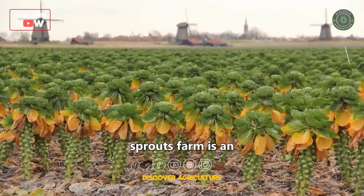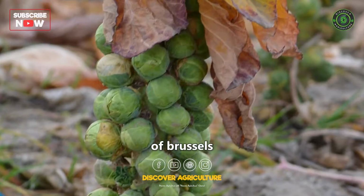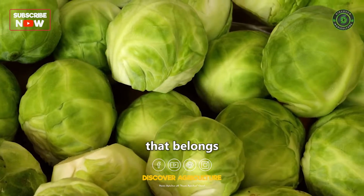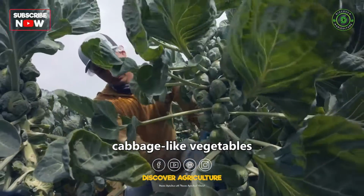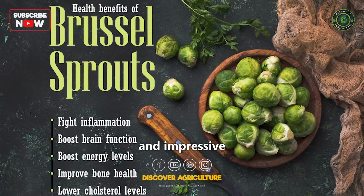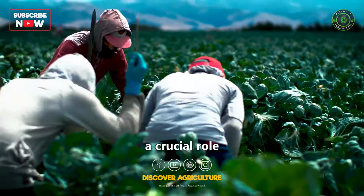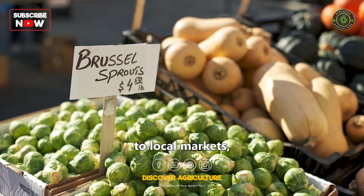A Brussels sprouts farm is an agricultural establishment dedicated to the cultivation of Brussels sprouts, a nutrient-rich and distinctive vegetable that belongs to the cruciferous family. These small, cabbage-like vegetables have gained popularity for their unique flavor, versatility in cooking, and impressive health benefits. A Brussels sprouts farm plays a crucial role in providing a steady supply of this nutritious vegetable to local markets, restaurants, and consumers.